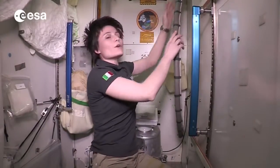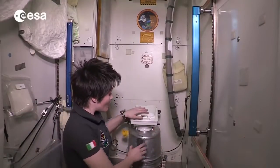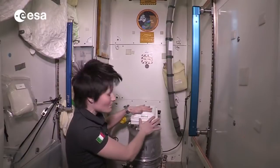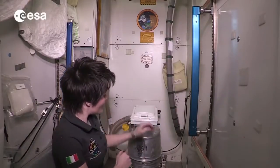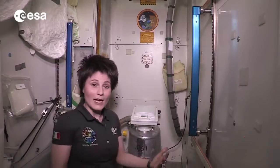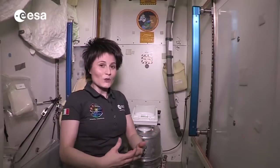For number two, the principle is actually exactly the same: suction. We have a solid waste container here, and on top of it is this seat. And the solid waste container is connected via this hose to the same fan, so that, again, the same suction effect allows you to do your number two in weightlessness.